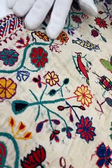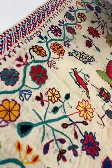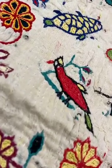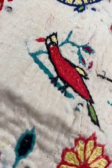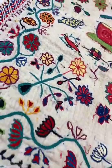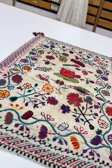And that whole idea of wrapping a child in its family's history. Another bird? This whole exercise is sort of like a bird watching exercise as well. Well, I do love animals.